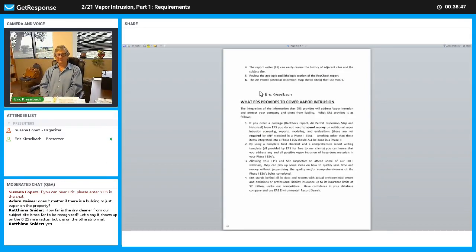Review all the historical information about the site, the subject site, and adjacent sites, because that's going to tell you if they had the potential to do something. Review the geologic or lithologic section of the REC check report and the air permit potential dispersion map. It shows all the sites that have VOC permits.